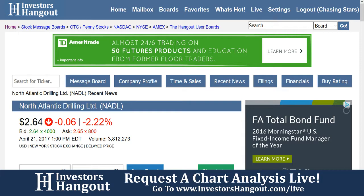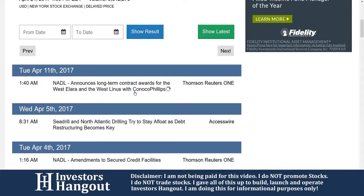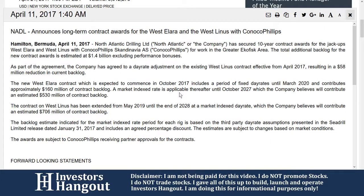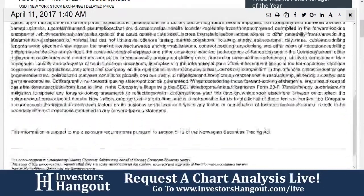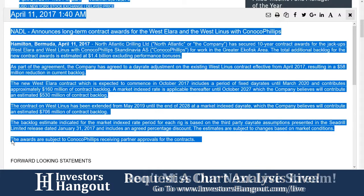So the backlog estimate indicated for the market indexed rate period for each rig is based on the third party day rate assumptions presented in the Seadrill Limited release dated January 31st, 2017, and includes an agreed percentage discount. The estimates are subject to change based on market conditions. The awards are subject to ConocoPhillips receiving partner approvals for the contracts as well. So that was on April 11th.